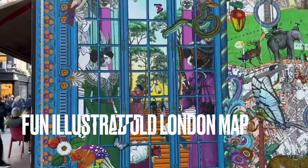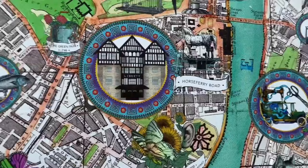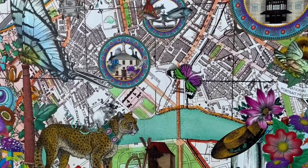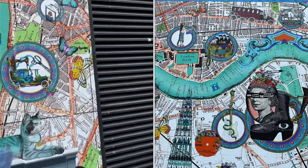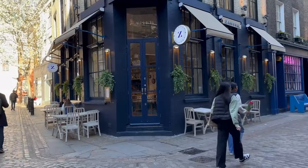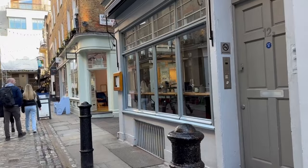And as I was leaving Liberty's, I stumbled across this colourful illustrated map. Old style, absolutely stunning. Really loved it. Great fun. And then I was headed for a little bit of dinner with a friend, walking through Newburgh Street, which also has some lovely little shops. Again, I would really recommend to do just a little detour. It is just off Carnaby Street and worth a visit.